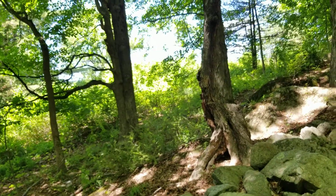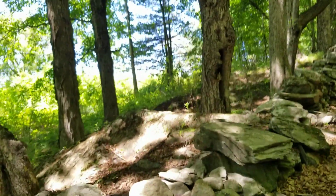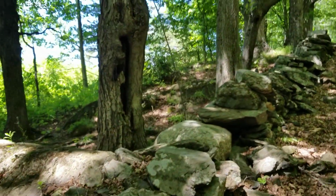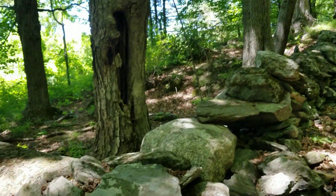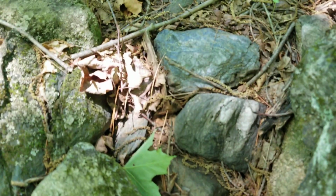It's where I find all the grinding stones and farm tools. I have a lot of stone tools. I show the interesting things. I like to show the faces. Things like that.